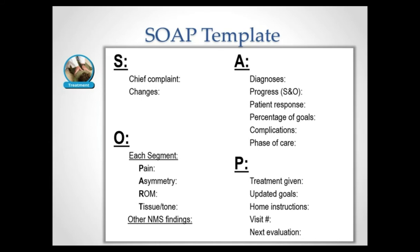In the O portion of the note, the objective, really there's only 2 things that you should have objective findings for. You've got the segmental dysfunction to support your manipulation and any other diagnoses you have. And the segmental dysfunction ties nicely into PART: pain, asymmetry, range of motion, and tissue and tone changes, which are Medicare's requirements to justify segmental dysfunction. And I think those should be present and easy to spot on every visit.